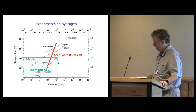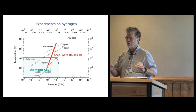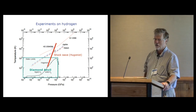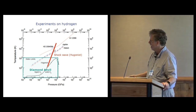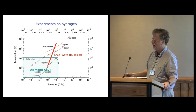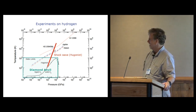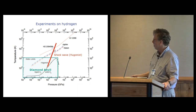The other technique is what's called shock wave. If you take a cell of hydrogen and shoot a bullet through it, you generate a shock wave, and in those tens of nanoseconds while the shock wave goes through, you essentially can do an experiment. But with the shock wave, you're constrained to be on this line here, and you see there's a lot of the phase diagram outside of the line. Also you only have 10 nanoseconds to do your experiment, and there are a lot of questions you can't really probe.